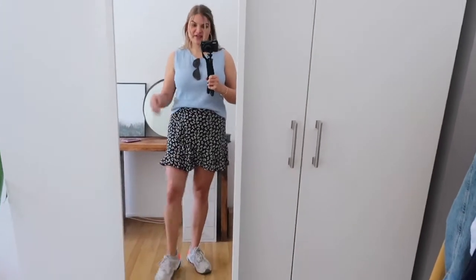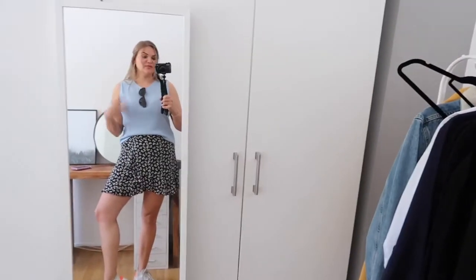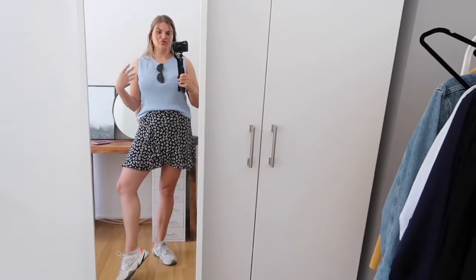Now, this is one of my favorite skirts that I've worn a lot the past few weeks, and yeah, I really like this top as well. It's a really nice one just to tuck into skirts or jeans, so I'm very happy about those items. And I think the skirt is not on sale, but I feel like it's definitely worth it. I think it's about like 30 bucks. It's like $29.99, and it's just a really nice summer outfit that keeps you cool enough.